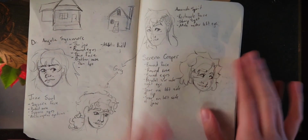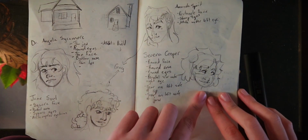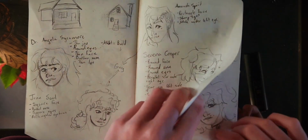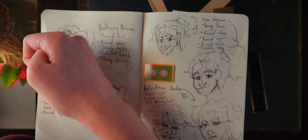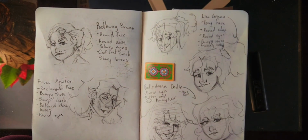Here's Serena again. I love her. I've been drawing her so much lately. She's one of my favorite OCs. So you will see more of her maybe later, probably. Here's Bethany again. I love Bethany. I love her. She's so pretty. I don't know what it is about her. Every time I see her, I'm like, I love this old lady.